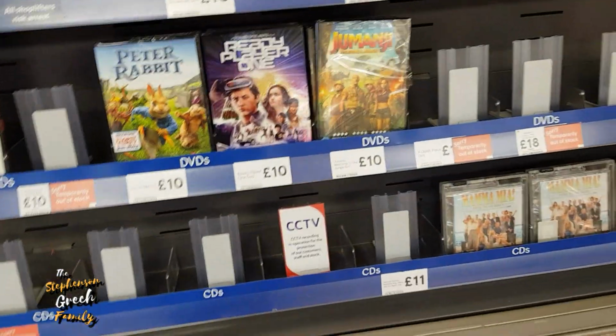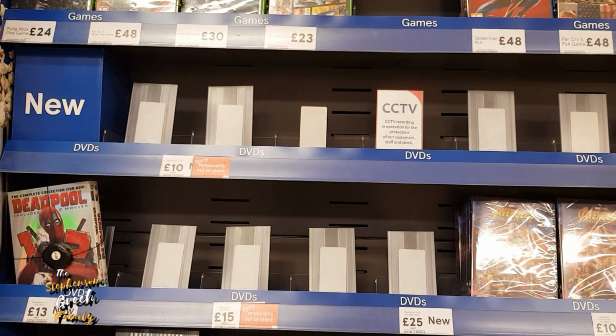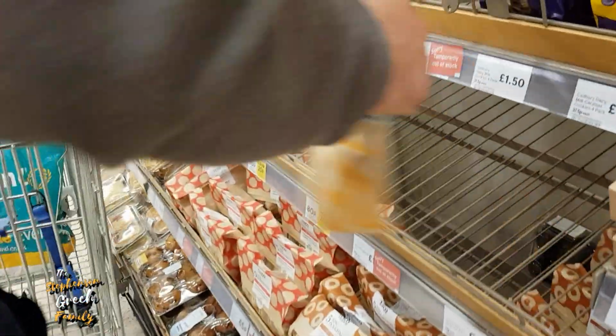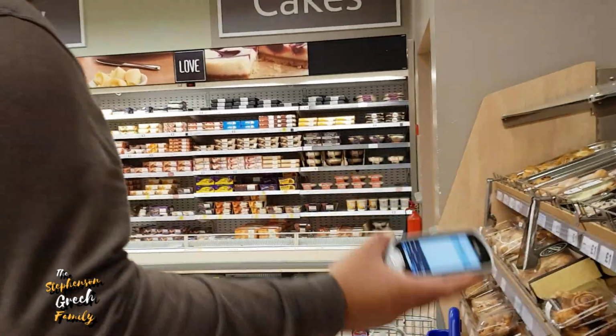Again, the Tesco range of Blu-ray DVDs has shrunk, and they've got hardly a thing on the shelves. That's crazy. Do you want some custard donuts? As you can see, we're doing the scan shop. So much easier doing the scan shop, a lot quicker.